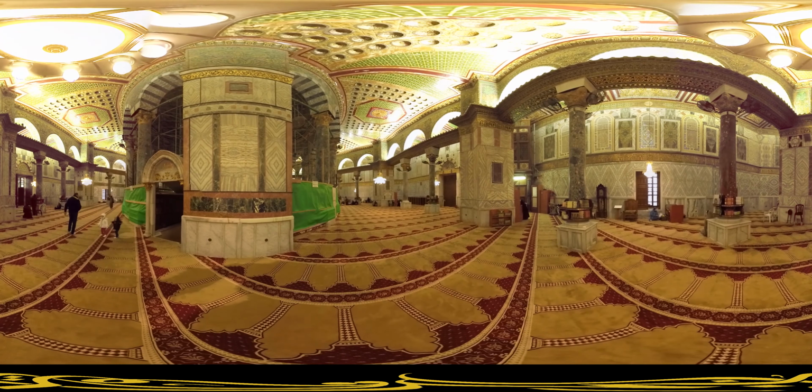Many Muslims come here to read and discuss the Quran. If you look up, you can see a brilliant mosaic of tiles on the ceiling, and towards the center of the room, a cylindrical column houses the Holy Rock of Ascension. Behind the green plastic sheeting, the dome's artwork and mosaics are being renovated.